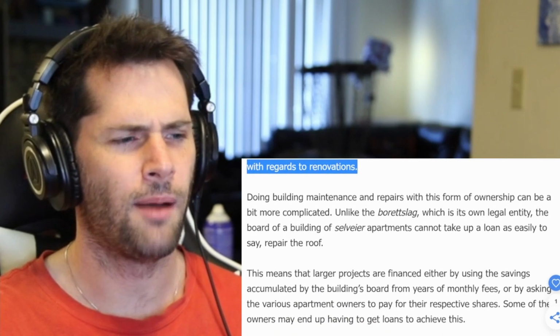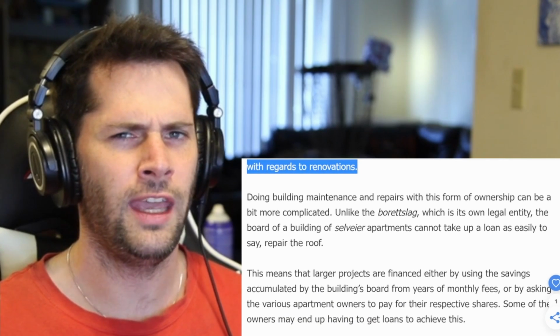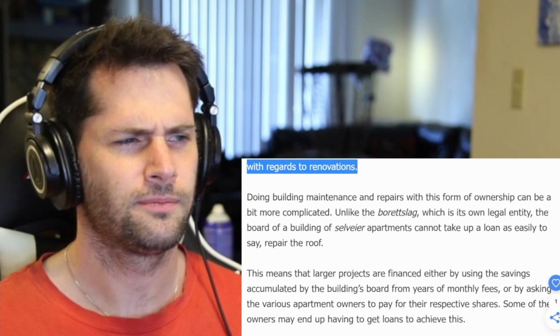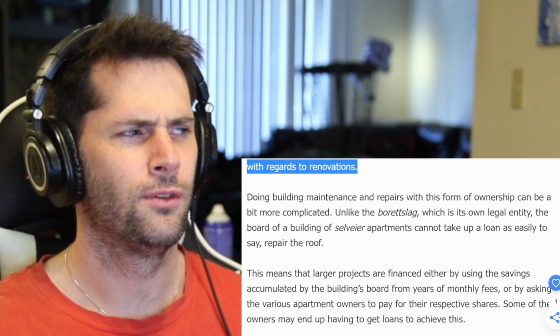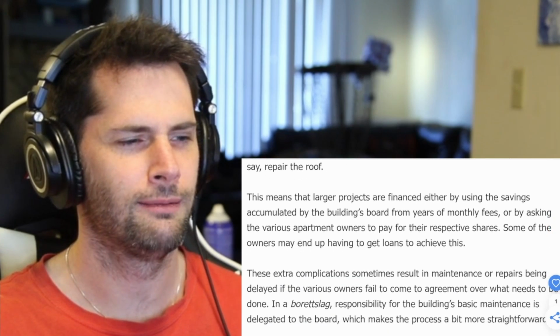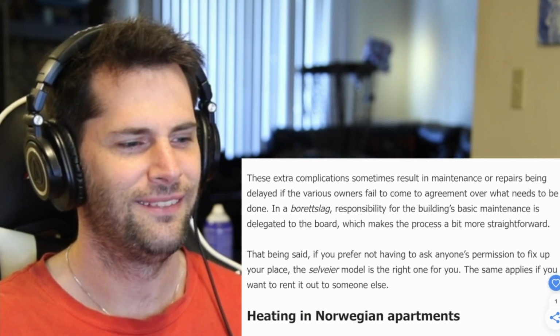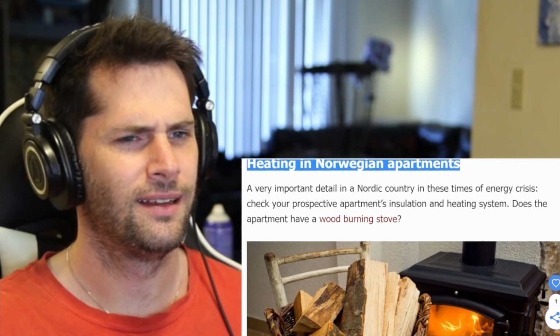Okay. Yeah, most Americans would probably either buy the whole thing or just rent. I've never heard of this owning a share of the building. That's not a thing in America. Interesting. Very interesting.